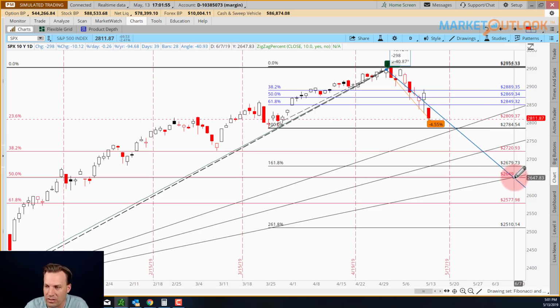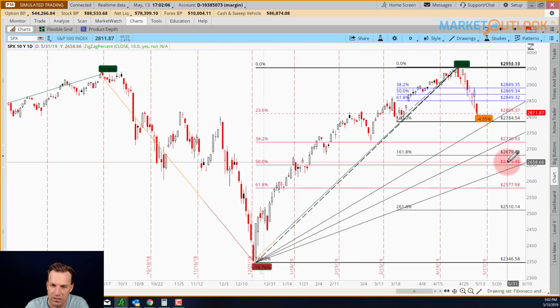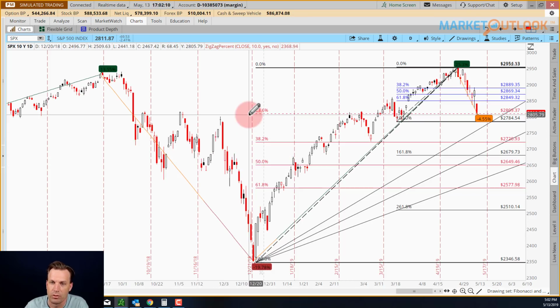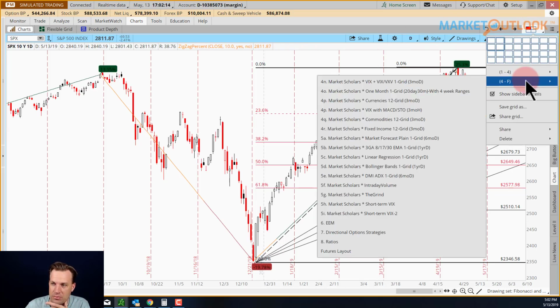So it's getting closer, obviously, getting down to these levels, the 50% retracement level. That would be your 10% pullback. That gets us down to 2650, kind of where that would be another significant support. I mean, there's multiple layers of significant support as we come down, this just being one of them.